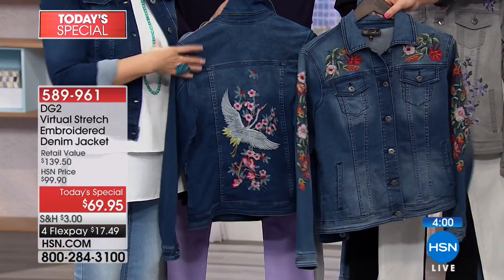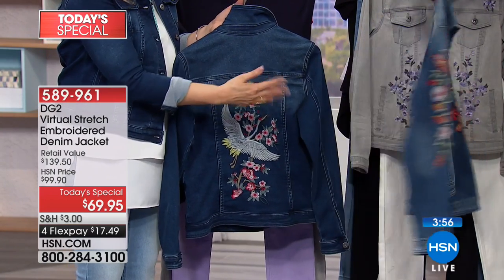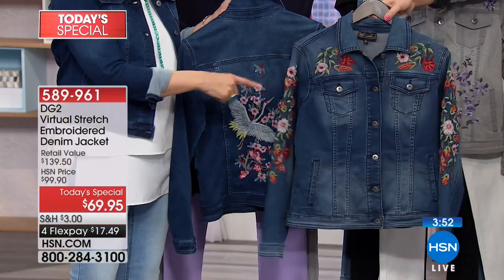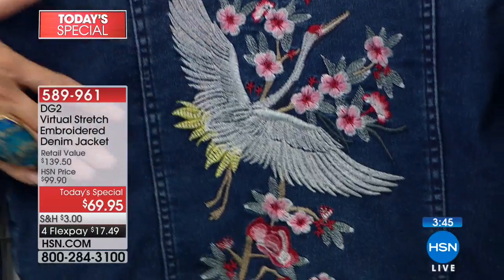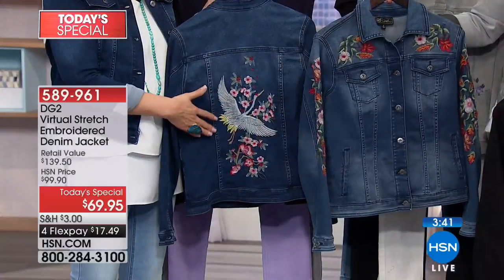So there's your chambray, and here is the indigo. That's a little bit of a darker chambray than we would normally have, like in your favorite jeans, like the jeans that I have on. So that is called chambray. Here's the indigo. And they both have such a great mood to them, don't they? The white crane with the cherry blossoms on the back of the indigo. Of course, it stretches, meaning that the embroidery does.